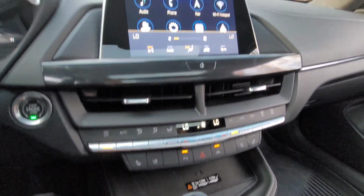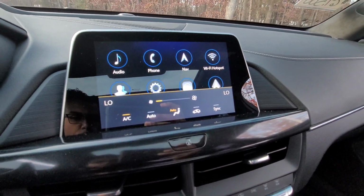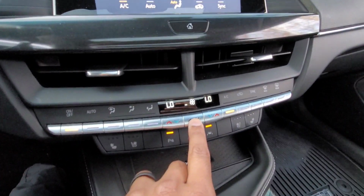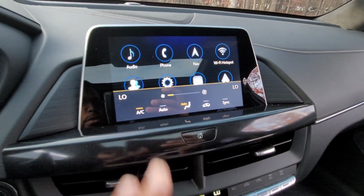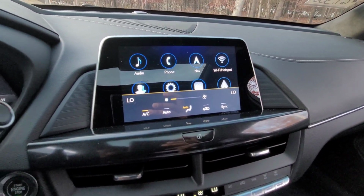Now to enable the climate, you just push that. You can turn the fan speed up and down from this dial right over here, and then you can also customize it from the screen there as well.